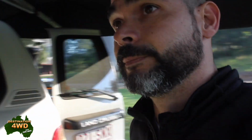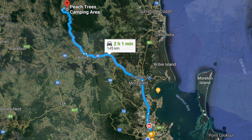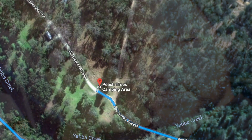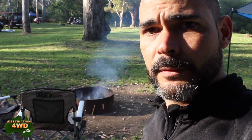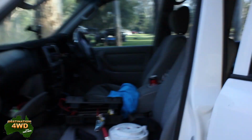So today we are in Beech Trees camping area, which is in Jimna National Park. This is all set up. Last night we slept in there, very comfy. We are cooking all breakfast, and I want to show you all set up.